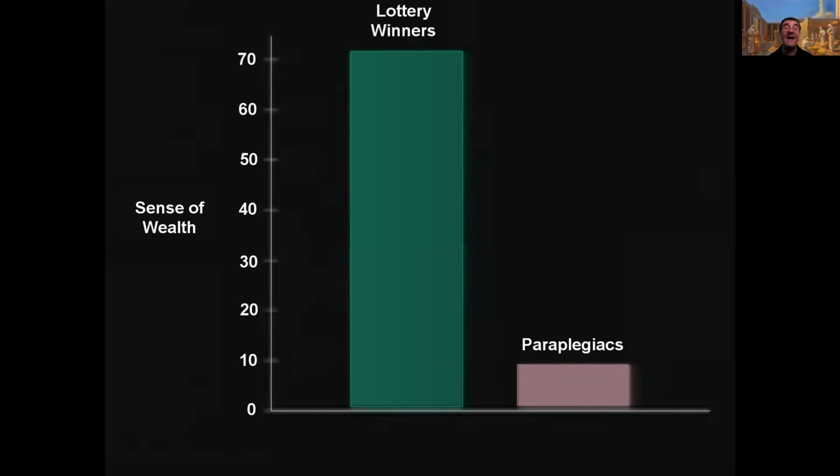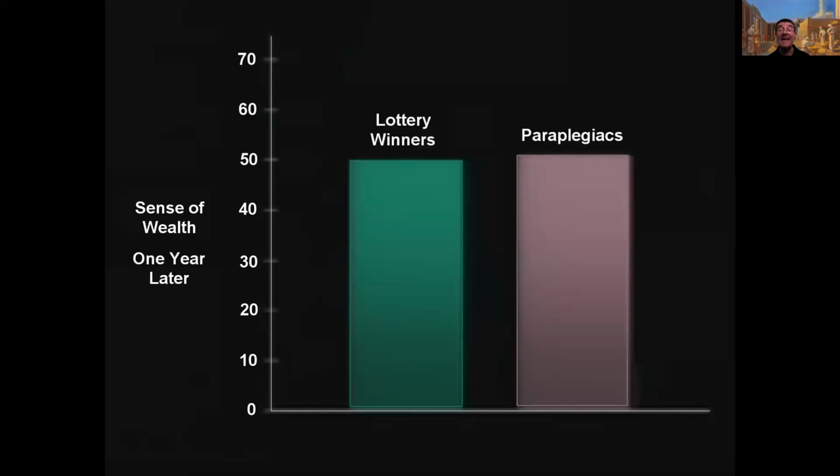They then went back a year later. These same scientists went back to these same people a year later, and they said, okay, what is your sense of wealth a year later? And look at what they found. A year later, down the road, the lottery winners and the paraplegics had almost an equal sense of wealth. In fact, the paraplegics had a fractionally higher sense of wealth than the lottery winners.